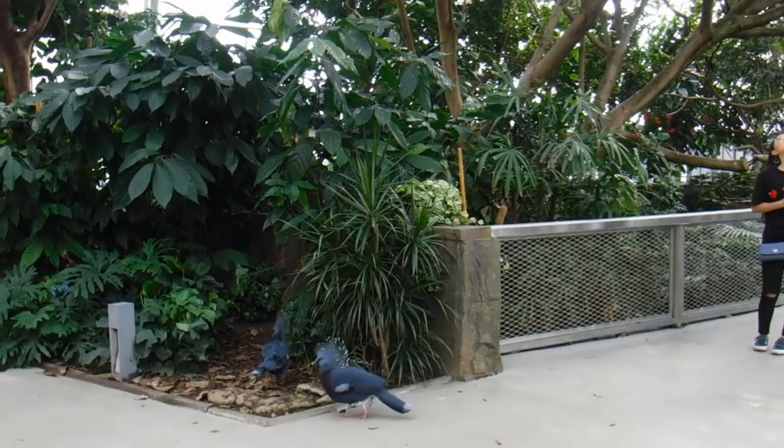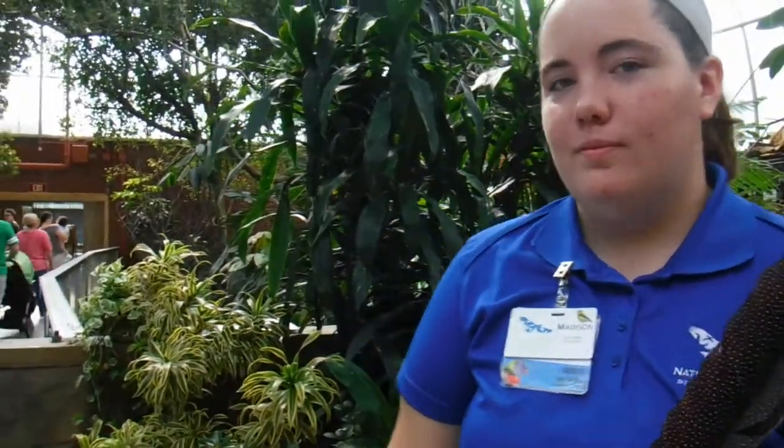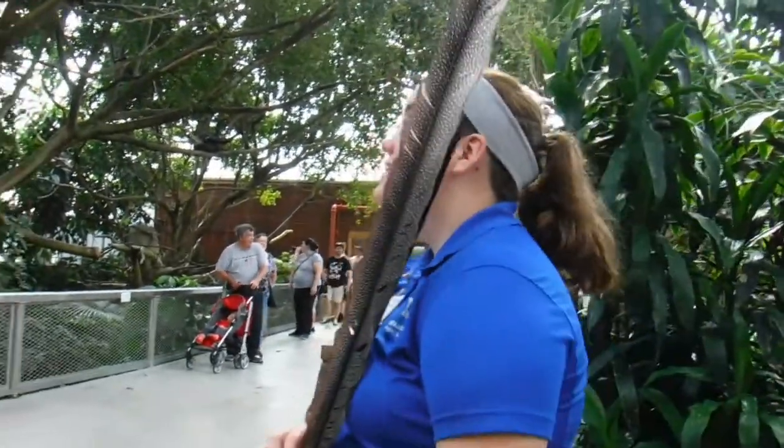And those are pigeons. Yeah, so these are actual pigeons? Yep, yeah. These are the world's largest species of pigeon. Wow. What are they called? They're Victoria crowned pigeons. Okay. What are the other ones? The ones with the red bill back there? Those are southern bald-headed ibises. Thank you so much. Thank you. Beautiful place. It is.